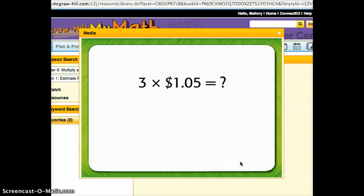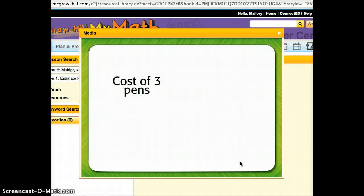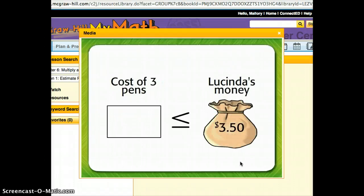$1.05. Since we don't need an exact answer, let's estimate the total cost. Round $1.05 to $1 because $1.05 is closer to $1 than $2. Then mentally multiply 3 by $1. 3 times $1 equals $3. So the total cost of the 3 pens is about $3. Now let's compare the total cost with how much money Lucinda has to buy pens. Since $3 is less than $3.50, Lucinda should have enough money to buy the 3 gel pens.